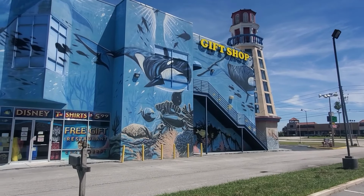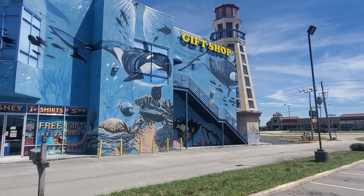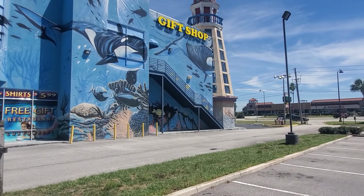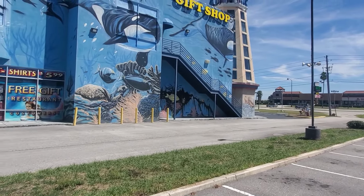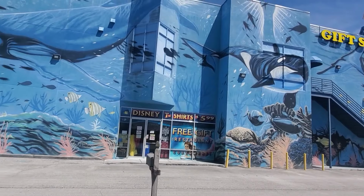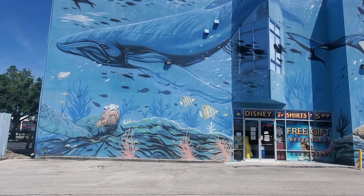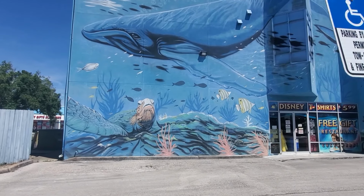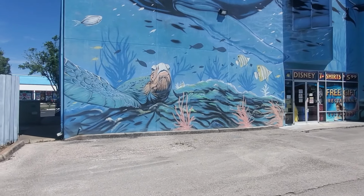This whole side is dedicated to fish in the sea. Again, like the other place we saw, there's orcas. I don't know if you can see it or not, but down there in the very bottom right-hand corner, there are some seals. We had the typical tropical fish in this one. Kind of like the other one, not much different. The colors and everything, it does make it rather pretty. You got your sea turtle there.